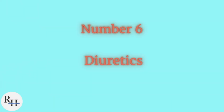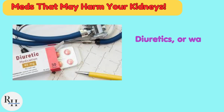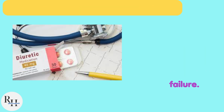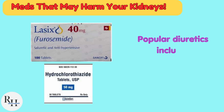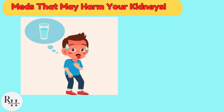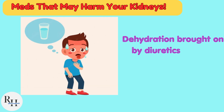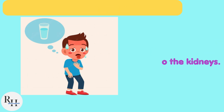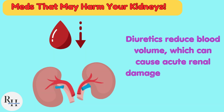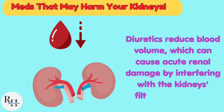Number 6. Diuretics. Diuretics or water pills treat health conditions such as high blood pressure and heart failure. Popular diuretics include hydrochlorothiazide and furosemide, Lasix. Dehydration brought on by diuretics may be harmful to the kidneys. Diuretics reduce blood volume, which can cause acute renal damage by interfering with the kidney's filtration function.